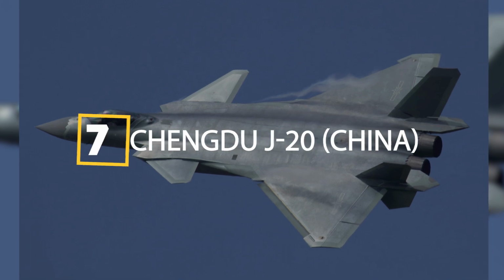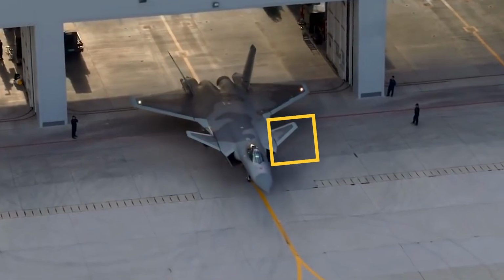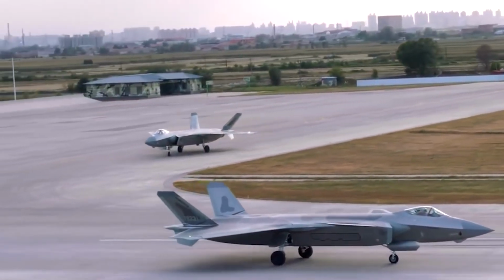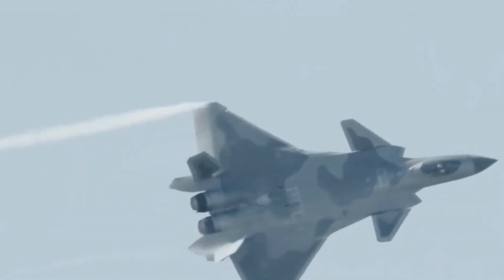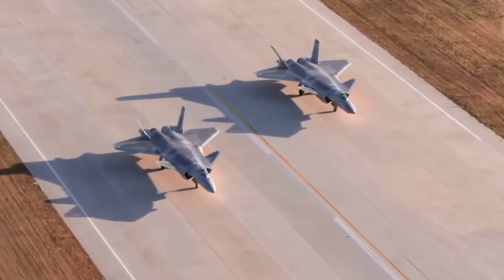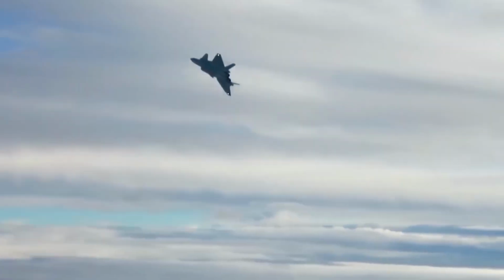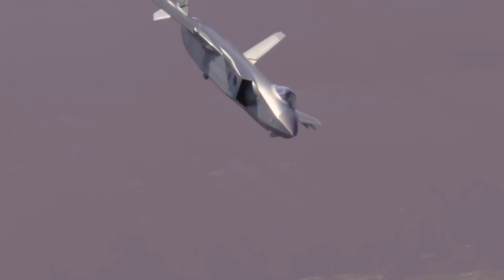Number 7. Chengdu J-20, China. The Chengdu J-20, China's stealthy fighter, is like the ninja of the skies, designed to go head-to-head with top-tier jets like the US F-22 Raptor and the Russian Su-57, formerly PAKFA. Rumor has it that even the Russian MiG aviation company lent a hand in its creation.